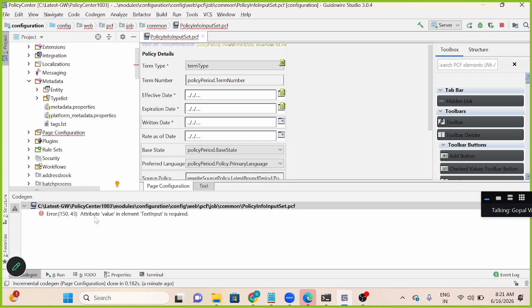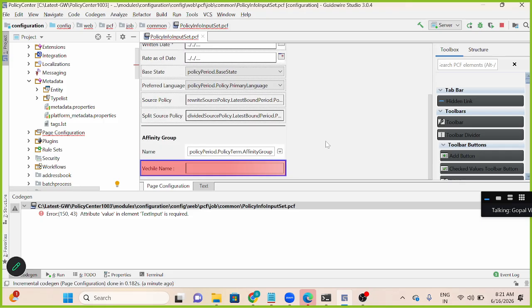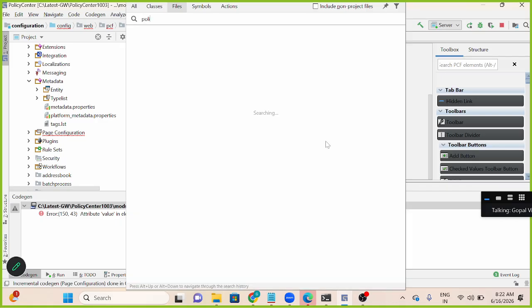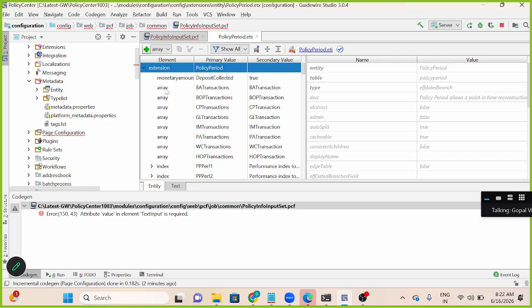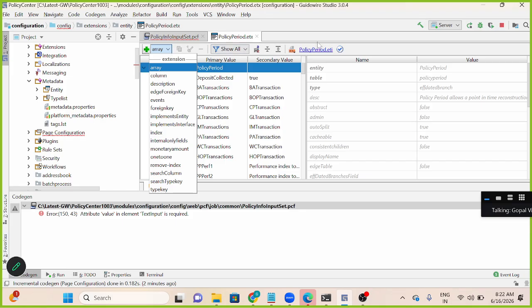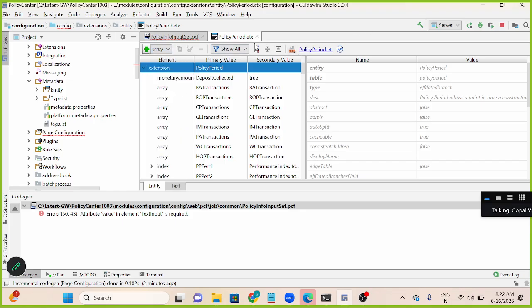As of now, you see the attribute value in the element text input is required. Value is missing, that's what it is saying. So what you will do: control shift N, policy period. We have the policy period ETX. So let me take it here. What is this policy period ETX? It's the extension file to make any changes.